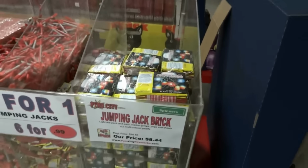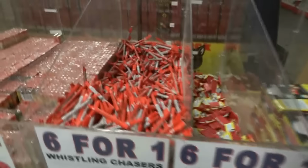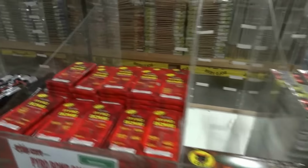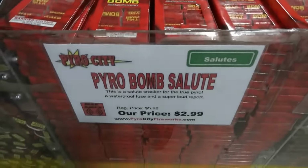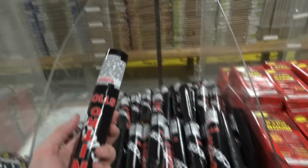Jumping Jack Brick. It's about $8.50. Or you get 6 for $1. Whistling chasers. Some ground bloom flowers. Some strobes. All sorts of fun novelties, cattails. Some bigger firecrackers. Super loud salute. $3. There's 100 firecrackers in this stick.